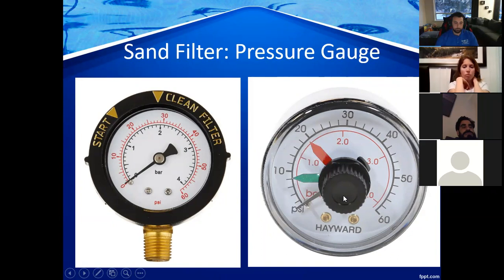Now be careful with a variable speed pump, because it's important to read the pressure always at the same speed on the pump, because obviously if you increase the speed on the pump, the pressure will go up. So if you run the pump at 25% power and then it's reading 10 PSI, obviously the PSI is going to read 20 at full power, let's say, but that doesn't mean the filter's dirty. So it's important to judge the pressure based on the same speed all the time. So if you have a single speed pump, it's very simple. Wherever the clean pressure is, 10 PSI higher than that, that's time to clean the filter or backwash.